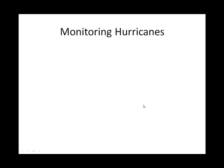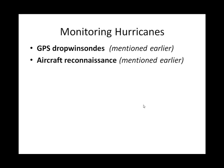So advances over the years in meteorology have really added safety to getting people out of the way when we had these weather systems coming. If you remember, some of the most destructive hurricanes, as in taking people's lives, were back in the 1920s and that sort of thing.